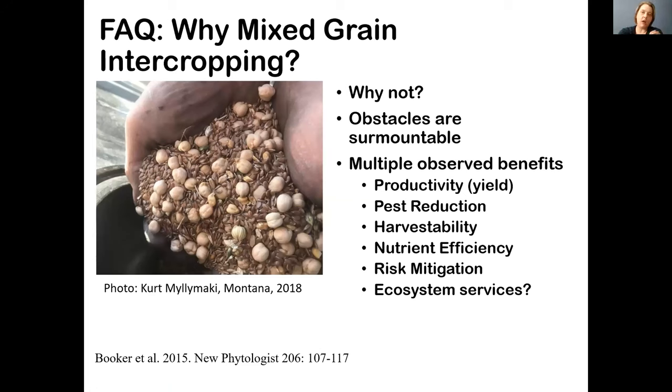So my talk is going to be more about grain intercropping. I have done some similar to Alan's on basically annual forages like pea, oats, or things like that. Most of my intercropping work is to do with seeding two grain species together and then harvesting them together. So I call that mixed grain intercropping. Intercropping broadly is just intentionally growing more than one species in an agricultural setting. That's sort of my definition.